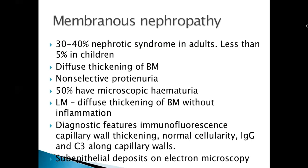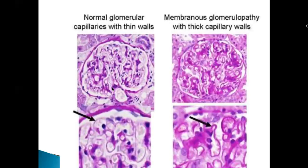So diffuse thickening of basement membrane is there. I am sure you have learned in your pathology, there's basement membrane thickening, right? So you can see the normal glomerulus. Nice looking glomerulus, very thin glomerular capillary basement membrane, very thin. Whereas in membranous, it looks a little thicker. And when you look better, you can see a very thick basement membrane here.